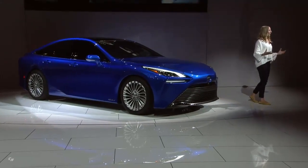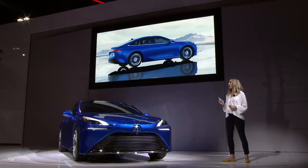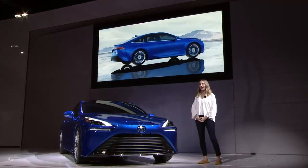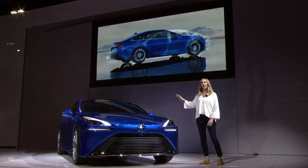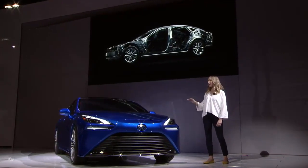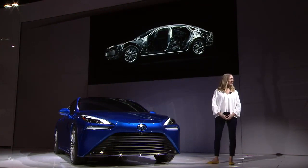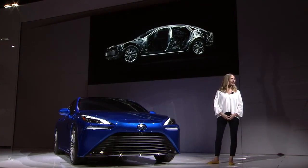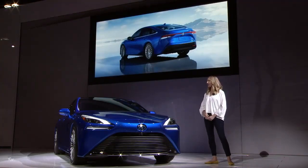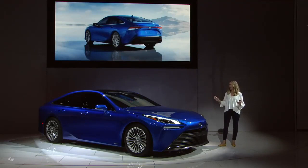For the all-new Mirai, we knew we had to focus on a car that would gain mass appeal. We wanted to dispel the stigma that eco-friendly cars cannot fully replace our gasoline engines. And we started with a premium rear-wheel drive platform that allows us to make this Mirai lower, longer, wider, and more aerodynamic than her predecessor. Then, we focused on outstanding driving dynamics. I've driven this new Mirai, and I can tell you, you will love it.